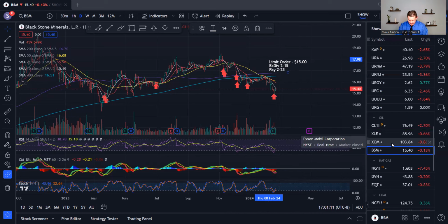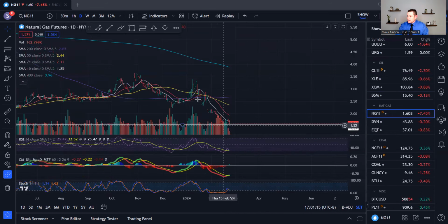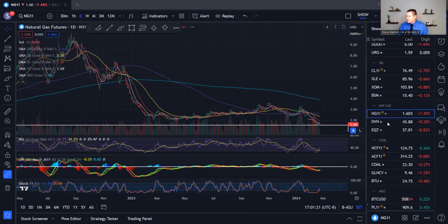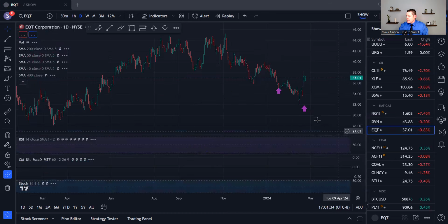All right, and natural gas. Natural gas closed the week at 160, just kind of did a little bounce here. Yeah, I don't see any purchases in this, although it's getting extremely cheap. The only way we're playing this is Devon and Equitable. And both of these, we're going to need to see kind of a double bottom here to get something out of this.